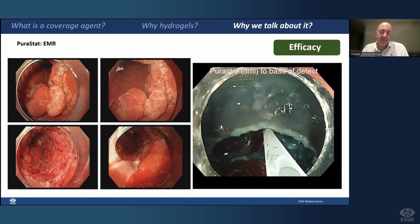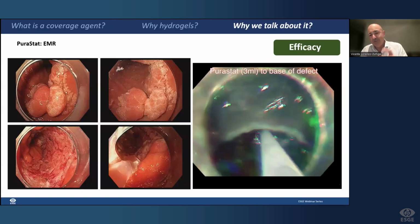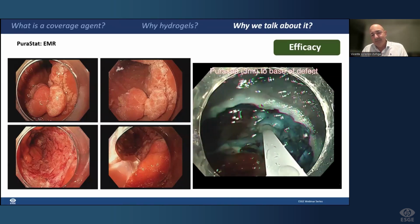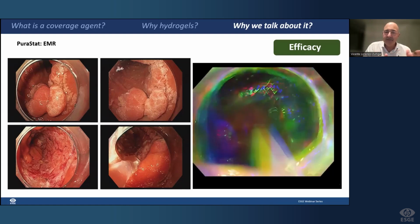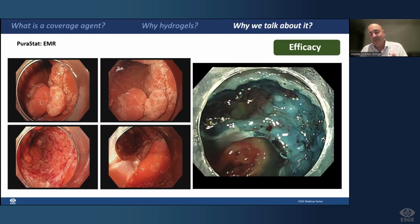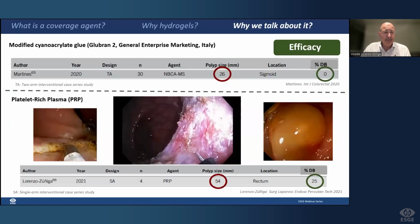With this video, you can understand that applying coverage agents is easier than closing the scar with clips. Perhaps, depending on the expertise, the efficiency of the clip closure is different. But trying to cover the mucosal defect with a hydrogel seems easier.